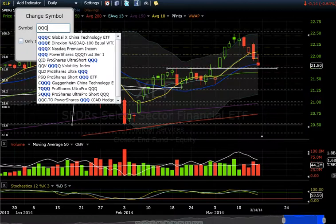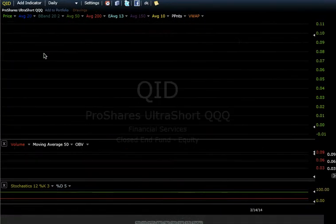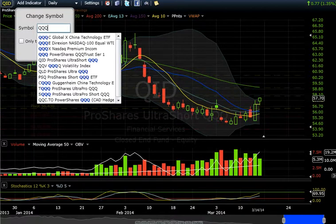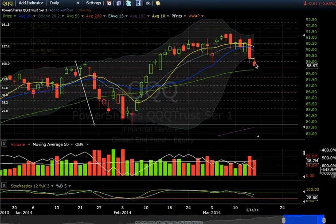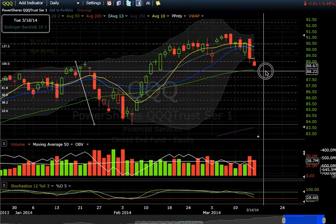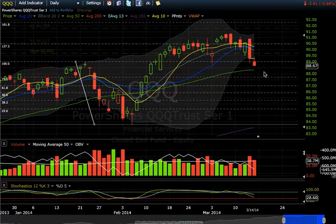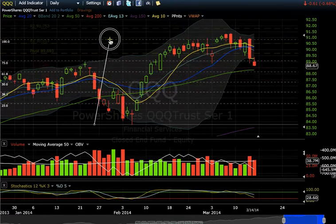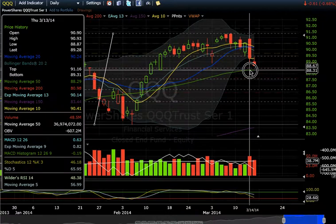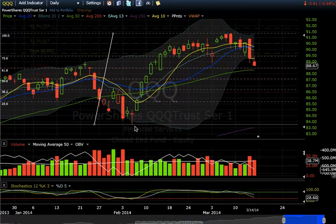Let's look at the Qs very quickly. Qs also, I believe, I'm sorry, not QID. Oops, that's actually the inverse ETF. Let's go to the Qs. And yes, that's right into the 50 moving average right now. So these indexes are into some pretty decent support. You have to respect that and expect for the market to minimally just pause here and might get a slight bounce. It's also the 618 Fibonacci as well, from this pivot low.